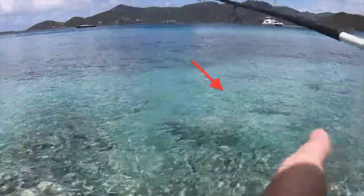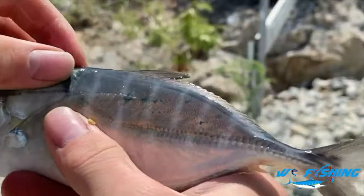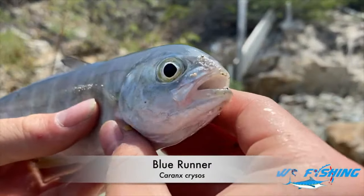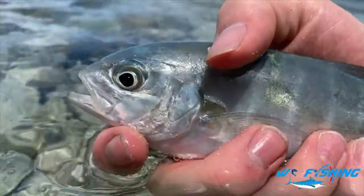Oh, oh, oh, blue runner chased it, blue runner chased it. Come on, take it. First fish of the Jack family on the trip so far. We got ourselves, oh, there he goes. Beautiful, beautiful fish. Blue runner. Last time I caught one of those guys was in Florida.